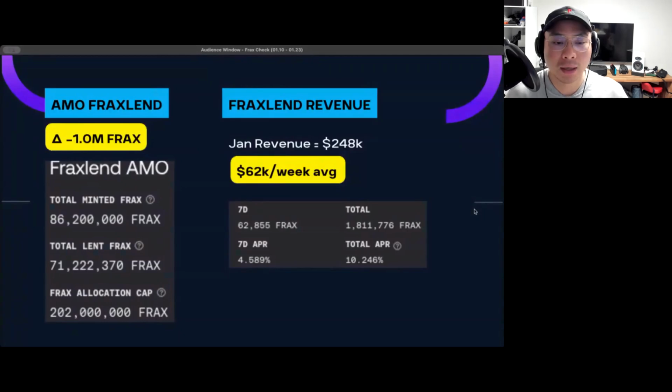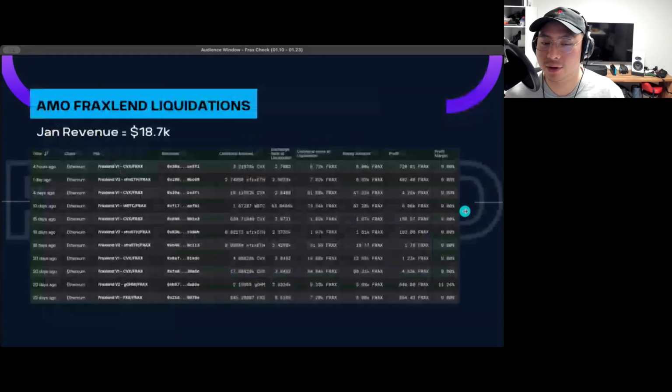But all that is to say that in the month of January, FraxLend generated $248,000 so far, and we still have 7 more days to go. So if you were to do some quick math, you could probably see that we could clock 300K in January for FraxLend, which is amazing to see, right? And that is an average of about 62K a week. So if you were to annualize that, 62 times 52 gives us about $3.2 million in an annual run rate. Beautiful to see, beautiful to see.